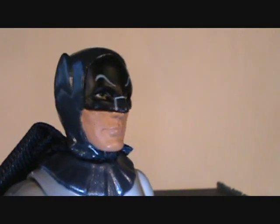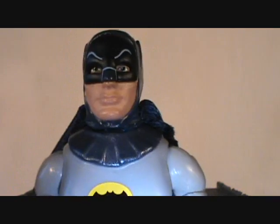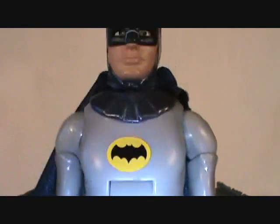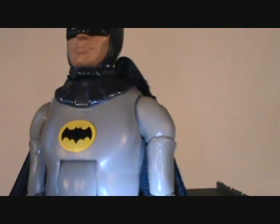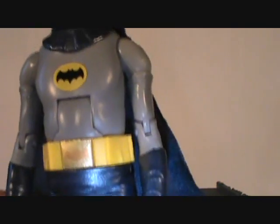It's kind of hard to tell that he's a bat, but given that it was the 60s, after a while I just kind of got mesmerized. I always thought the little tiny bat symbol on Adam West's chest should have been just a little bit larger, but it's accurate to how it was in the show. I think that's very, very cool.